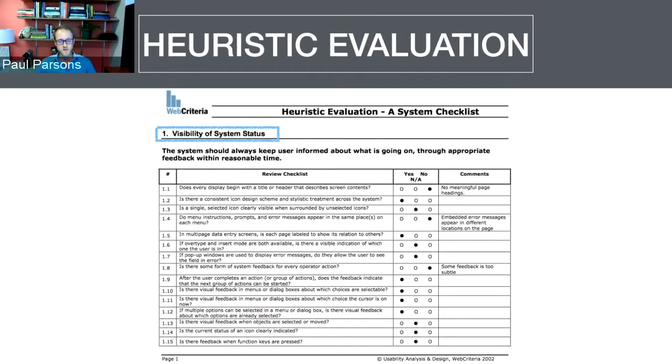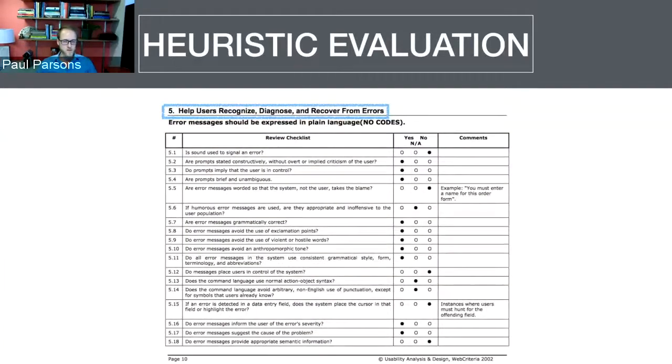And so what you see here is a checklist. So these usability experts would sit down, they would go through the site, they would look at all these items and say, for instance, does the site do this? Does it do this? Does it do this? Yes or no? Note down any comments, and do that for each heuristic. There might be, a common number is 10 heuristics. There could be more or less.